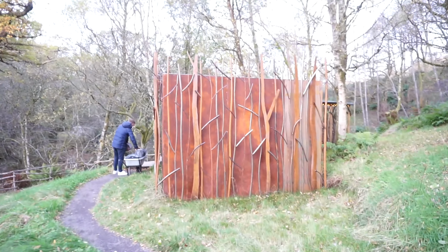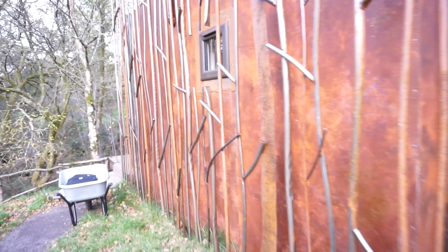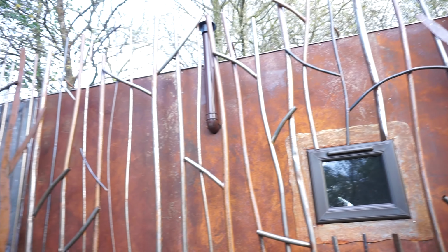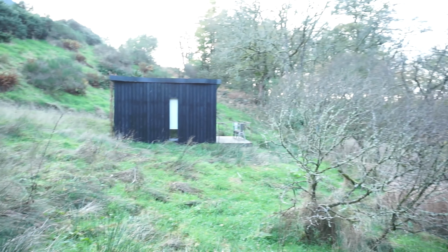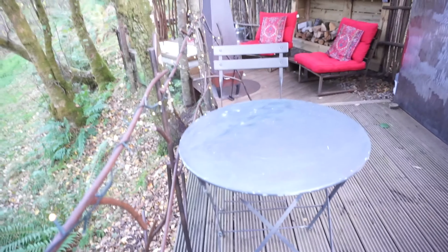So this is our little cabin right in the woods. The man who owns this place is actually a sculpture artist, so that will be where the decor comes from. And then pod number 2 is over there. So this is what we have to look at in the morning. A little barn down there, a little dining area to eat al fresco breakfast in the morning.